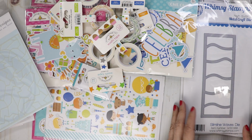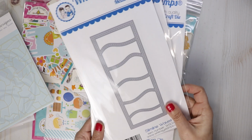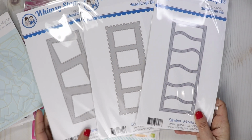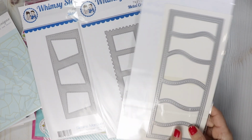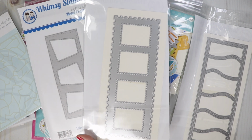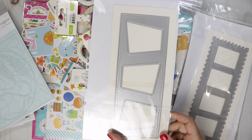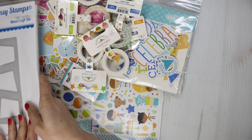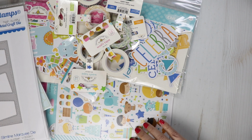And then I forgot to share that I brought in the dies from Whimsy for the slimline, and they're already almost sold out. I think I have just these 3 left. So we've got the waves, we've got the postage, and the marquee die. So I will be restocking those again shortly. I'll make another order on the 1st. Hopefully they'll be in stock still.